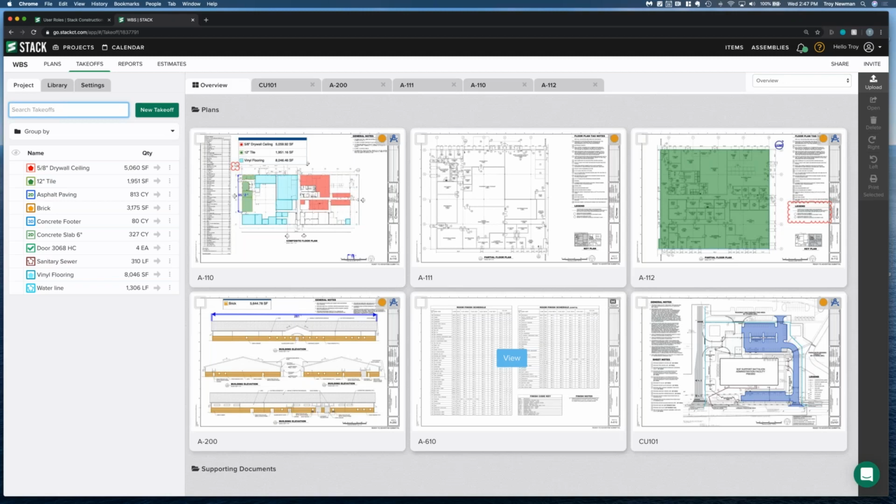All right, so first we have one from William Daniel. He was asking if there was a way to click on a takeoff and it show the page that it's on. Oh, okay. Great question, William. Let me see a couple different ways that we can do that.